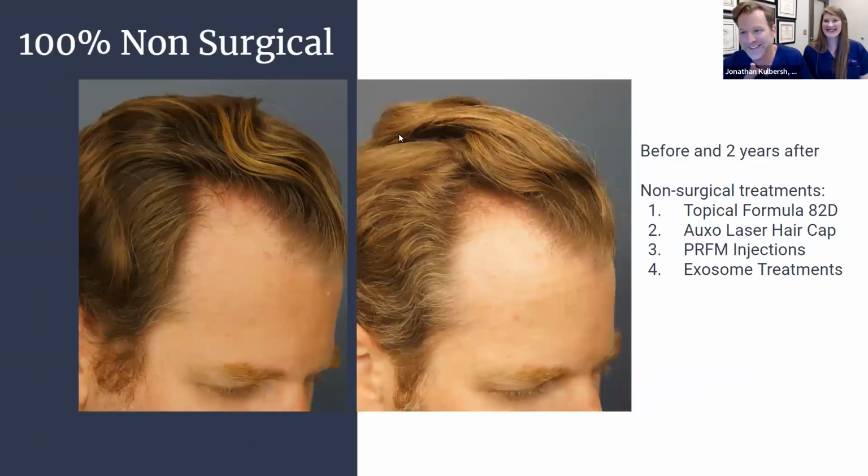Now, this is me. It's a pretty humbling picture of myself. But I started doing stuff. This is me actually today. I just took this picture 15 minutes ago, and this other picture on your left is me 2 years ago. And I've been doing lots of things over my hair over the last many years.